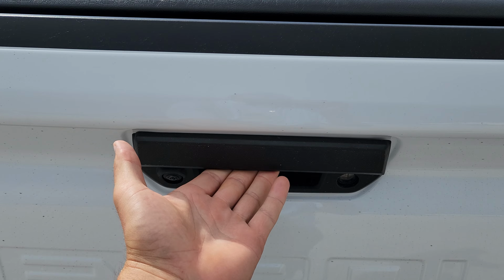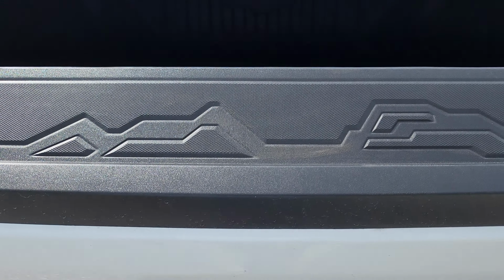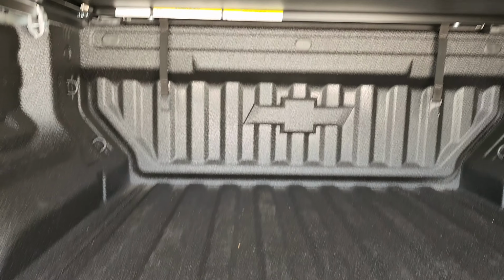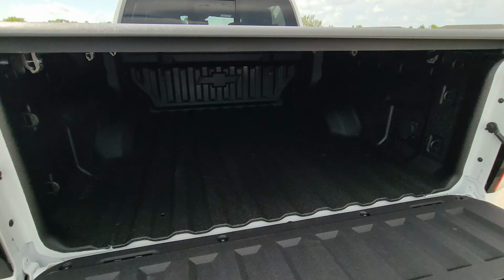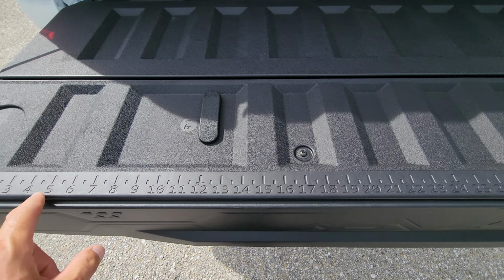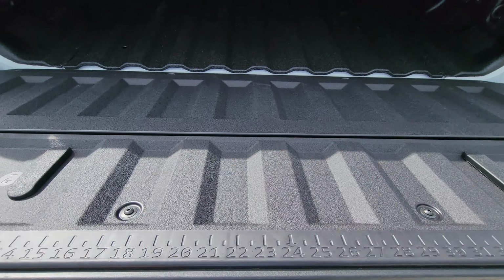Got the black wheels with the chrome accents on it. It's the crew cab. This one's two-wheel drive. This one's optioned with a ton of stuff. Look, that's leather. This one has the good old traditional handle on it, kind of like that. Soft touch, soft open. Got the bed liner. Got measurements here, I guess, for guys who are in construction or want to measure their fish, whatever they caught that day.